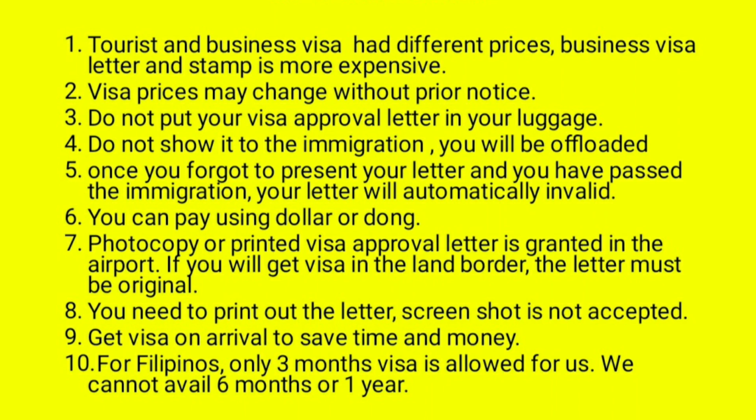Nilagay ko ang aking visa letter without my knowledge. I was thinking that I am bringing my visa approval letter along with all my other documents. But then, to find out, doon ko pala siya nalagay sa luggage. Tapos, na-check-in ko na yung luggage. So, pagdating ko ng Vietnam airport, that's the time that I realized na hindi ko pala dala-dala with my hand carry baggage ang aking visa letter, visa approval letter.